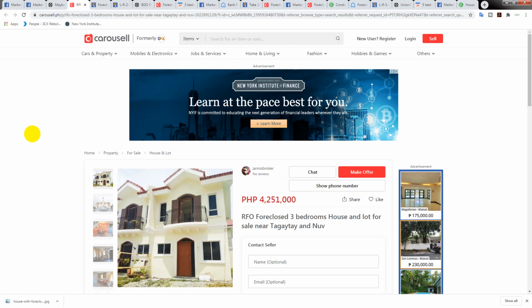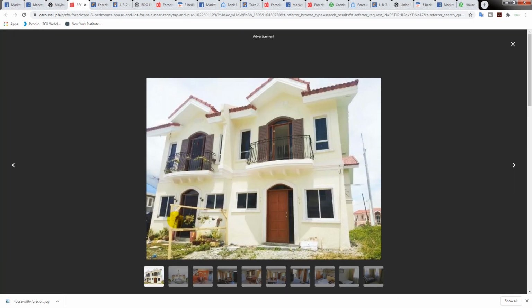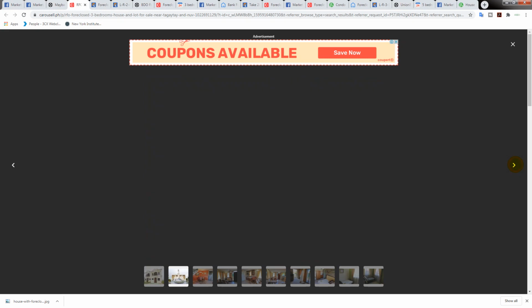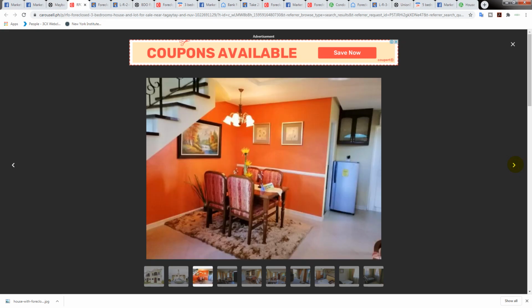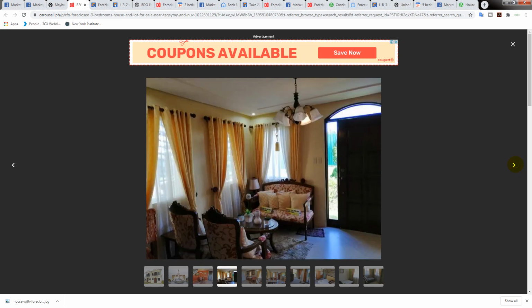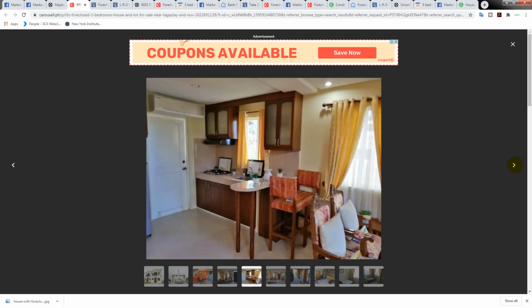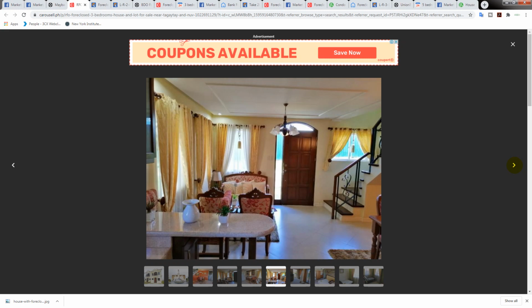So the next one is 4.25 million, is this ready for occupancy foreclosed 3-bedroom and what looks like a townhouse for 4.2 million. I didn't actually mind this one. This is not a bad little buy. I like the style of the build here, and I think for 4.2 it's a good deal, and who knows, you might even be able to negotiate it lower. If you could get something like this, a very modern looking townhouse in a private estate for around about 3, I think you're doing very, very well even with the current crisis. I think it's actually a very reasonable price is what I can say.